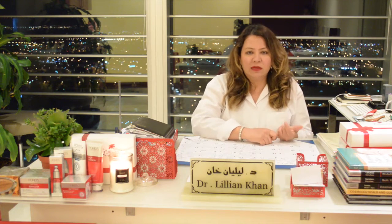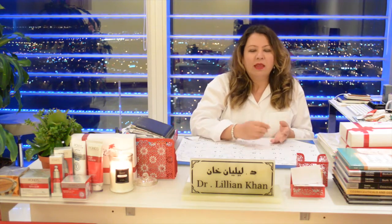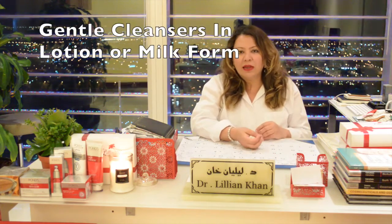Regarding cleansers, they have to avoid any cleanser that says alpha hydroxy acid or has any sort of acid ingredient that might irritate them more. These patients also do not tolerate vitamin C or retinol products, because they can be too irritating. The cleansers have to be in the form of lotions or milk cleansers, more cleansing and moisturizing, because this helps soothe the skin.